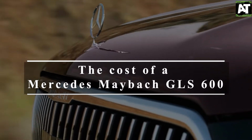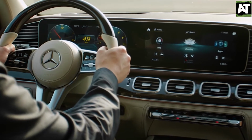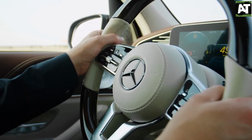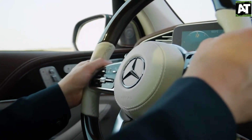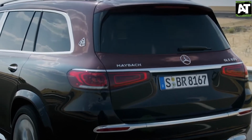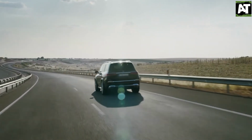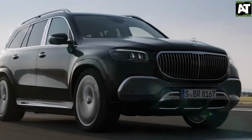The cost of a Mercedes-Maybach GLS 600. The most recent Mercedes-Maybach GLS 600 is an extremely premium SUV with a starting price of $162,000. The phrase cheap may not come to mind when thinking of a Maybach model, yet it competes with the Bentley Bentayga and Range Rover SV Autobiography for opulent amenities and outstanding performance while costing far less. You won't listen to folks like us when determining which option to order if you're seeking a high-quality luxury SUV.